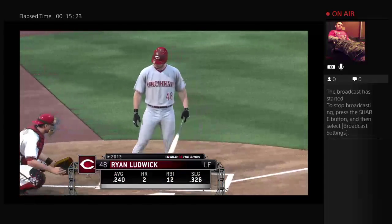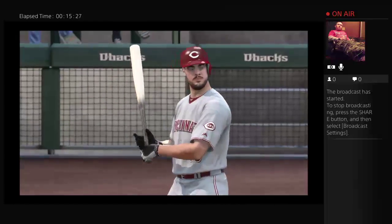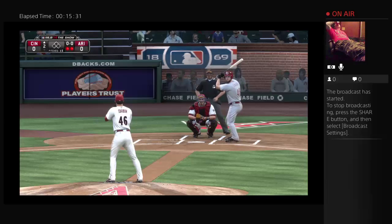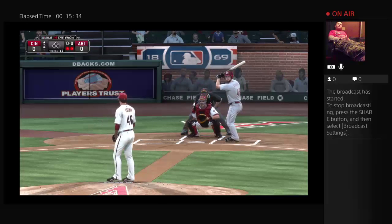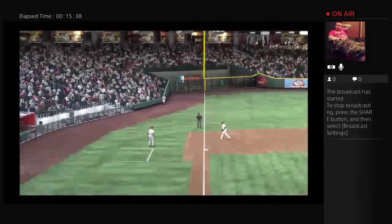Ryan Ludwig will stand in here looking to keep the inning alive with 2 gone now in the top of the second. Here's the first offering. Makes a good swing, but this will be a foul ball.